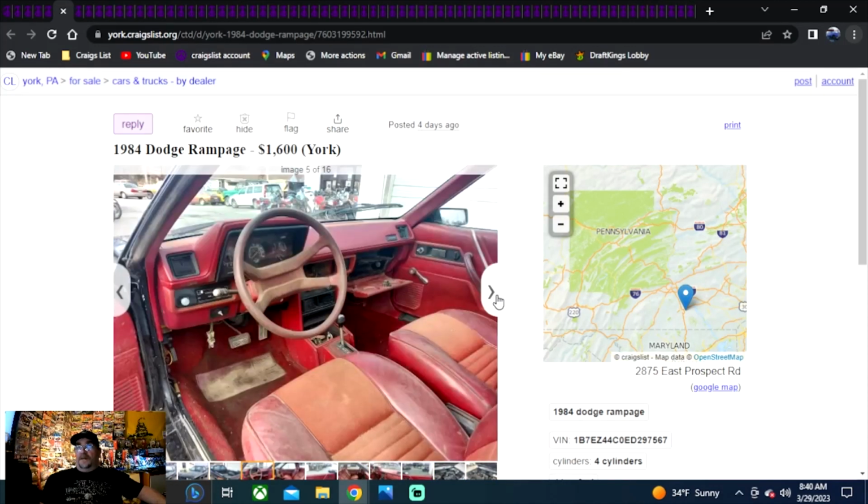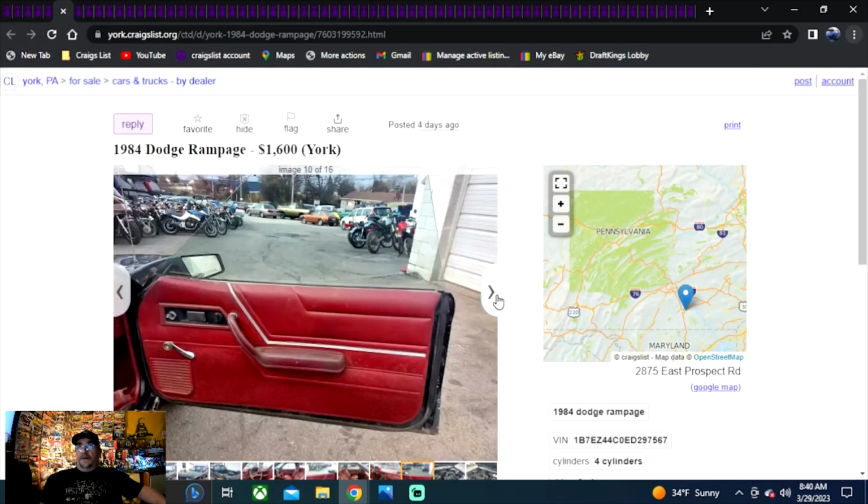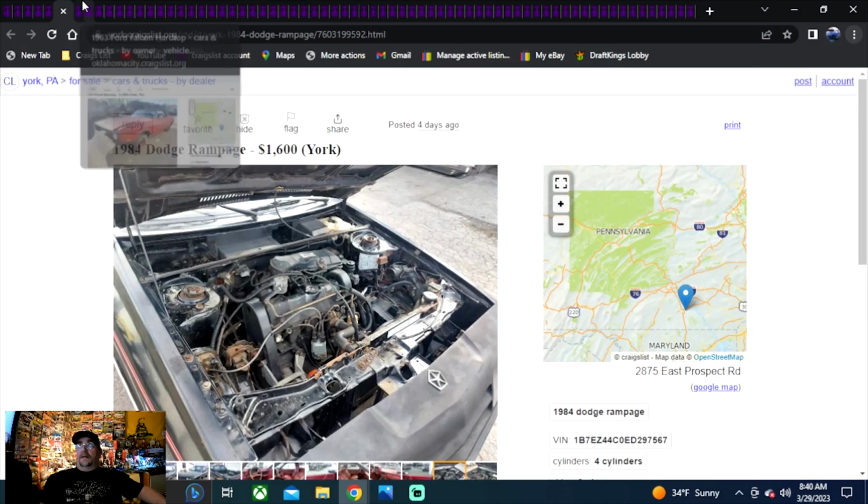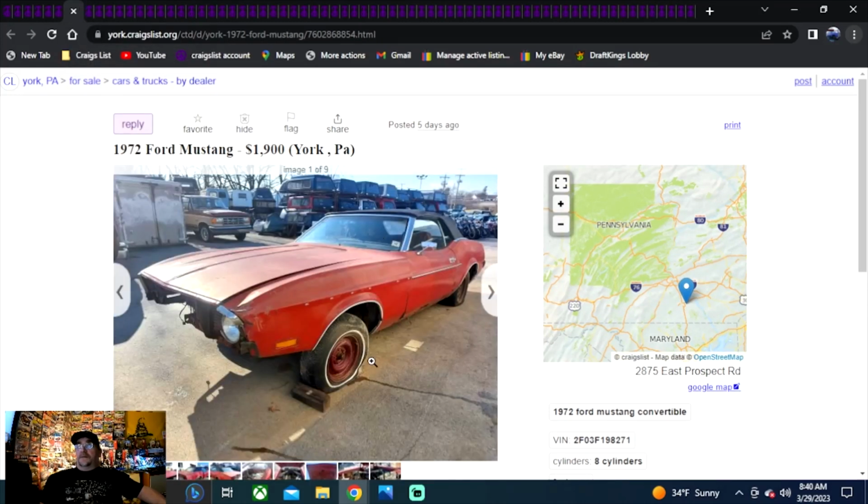Don't have the turbo in this one, but that's what you'd want to shop for, is a turbo. Throw on that. Right? I don't know. You tell me. Another one in York, PA.